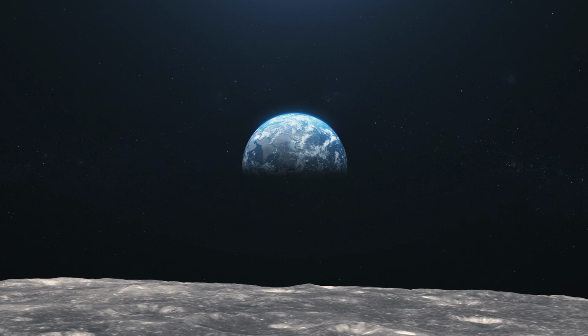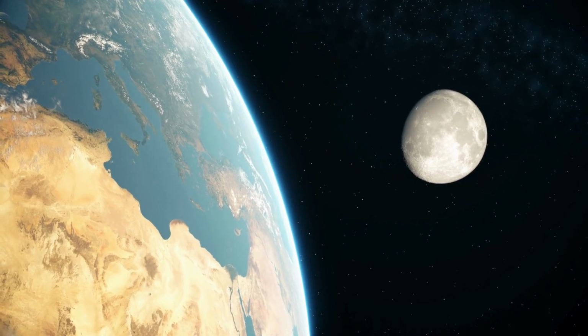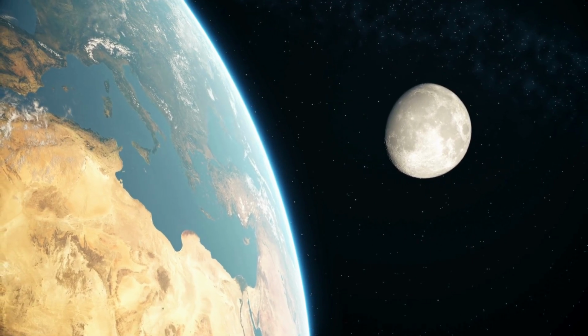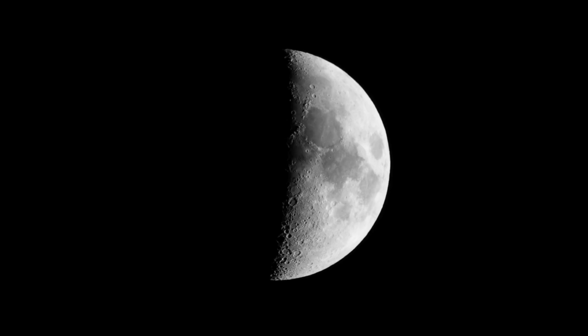Moonquakes. Just like we have earthquakes, the moon has something called moonquakes. They're caused by the gravitational pull from the Earth and can last up to an hour. Always showing the same face. The moon is tidally locked to Earth, which means we only ever see one side of it. The far side of the moon, sometimes called the dark side, was a complete mystery until spacecraft explored it.